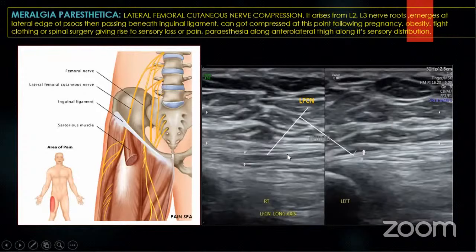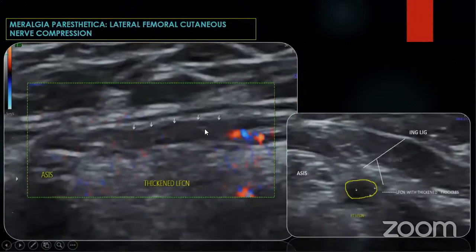We can see the normal nerve and the thickened nerve here. Here is a nice case of lateral femoral cutaneous nerve compression, showing a very thickened nerve as it passes between the two lips of the inguinal ligament, inguinal canal, and crossing across the anterior superior spine.